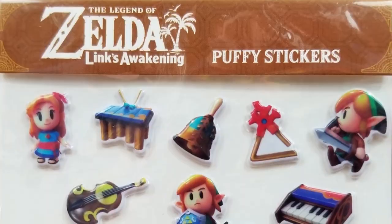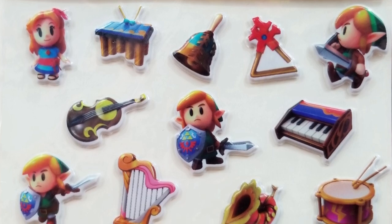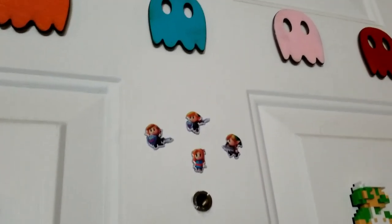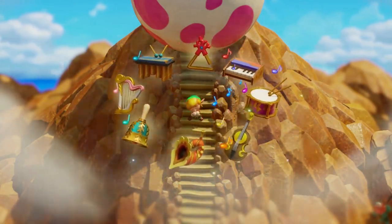Stickers. Oh, these are the old school kind, the puffy stickers. When we watched JLuv's video showing off what was in this box and she got to the puffy stickers, I got very excited because all I could think of was turning these into little tiny magnets. That's going to be awesome. And then having so much fun with them either on the back of a metal door or on the fridge, especially because you've got characters and the instruments. You could even do the one scene where the instruments are doing the round thingy and they're playing. I like the stickers. If we want to wake the Windfish.